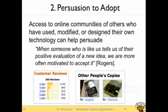Now, access to online communities with information about how others have used, modified, or designed their own technology can also help persuade. So I really like this quote from Rogers, who said, "When someone who is like us tells us of their positive evaluation of a new idea, we are often motivated to accept it."